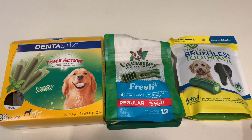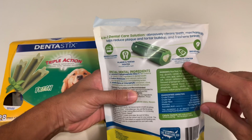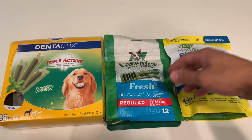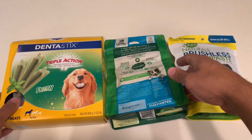Starting out with these, from a technical perspective, they look better than the other ones because they have this toothpaste center filling and abrasive cleaner, which other ones might have, but it also has the breath fresheners, which I think is why they called these fresh. I'm not sure though. And like I said, this is a special edition of the Greenies because it's the fresh version. Not sure what the difference is in the ingredients.